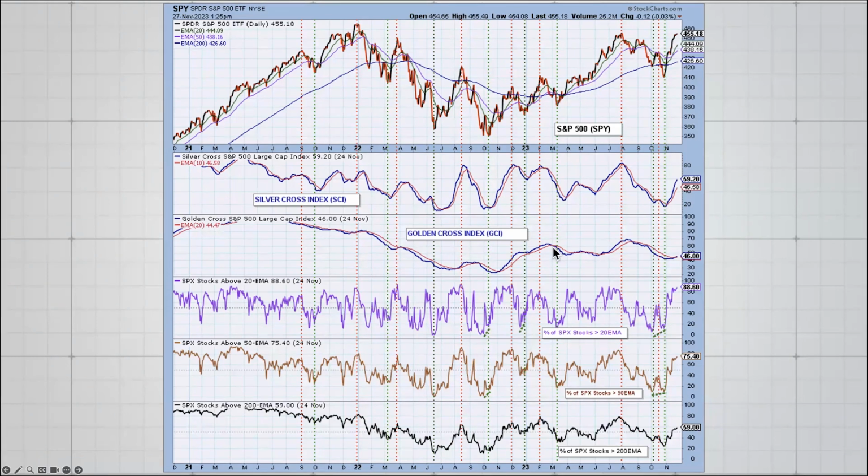And that's what the Golden Cross Index is. How many stocks have a 50 above the 200? Well, right now, 46% do. And the most important thing to note is that last week we had a bullish shift for the Golden Cross Index. It crossed above its signal line, moving our long-term bias to bullish. So long-term, we have a bullish bias now. We didn't have that before. So that tells me the bull market is safe at this point.